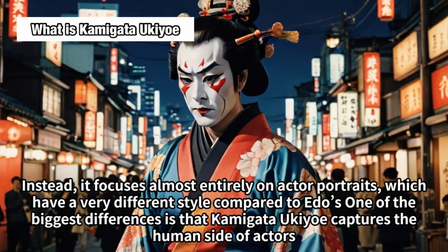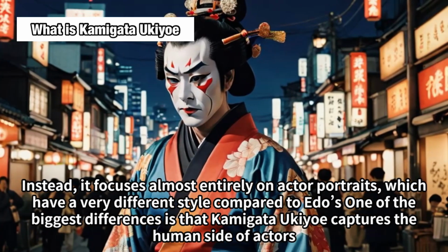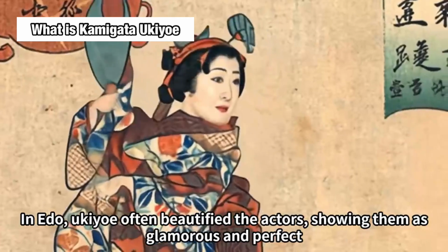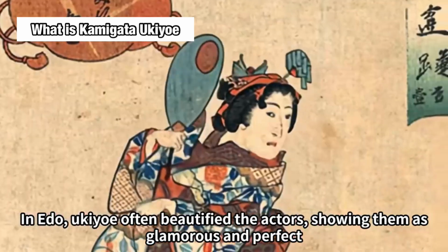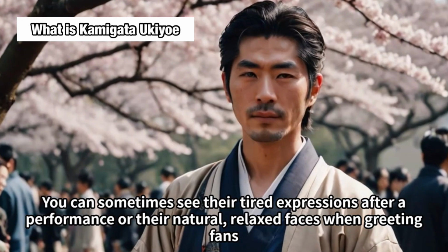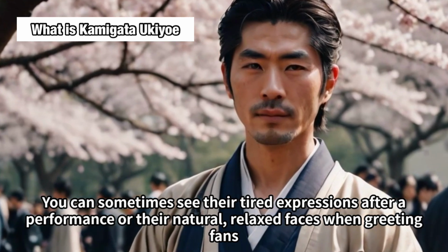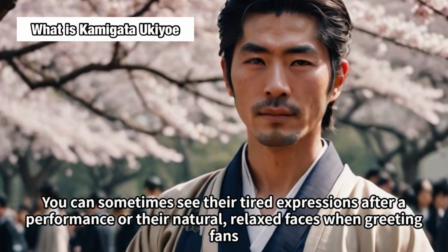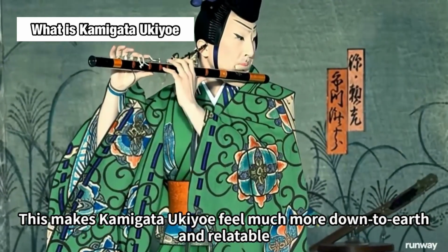One of the biggest differences is that Kamigata Ukiyoe captures the human side of actors. In Edo, ukiyo-e often beautified the actors, showing them as glamorous and perfect. But in Kamigata Ukiyoe, actors are drawn in a more realistic way. You can sometimes see their tired expressions after a performance, or their natural, relaxed faces when greeting fans. This makes Kamigata Ukiyoe feel much more down to earth and relatable.